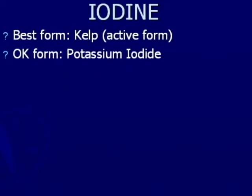First thing that we try to step into is the understanding of the best forms for you to purchase iodine in, if in fact you're going to supplement with it. Okay? The best form is in a form called kelp. It's the most active form. And kelp is, as you know, kind of a seaweedy type of a product that if you can actually get your iodine in kelp form, it is the easiest absorbed and easiest on the body.